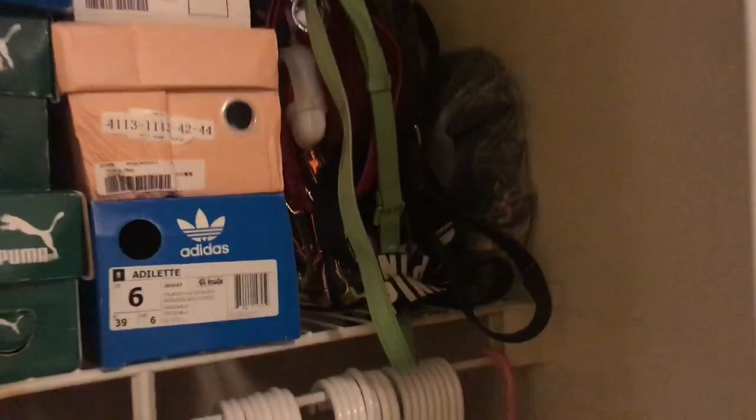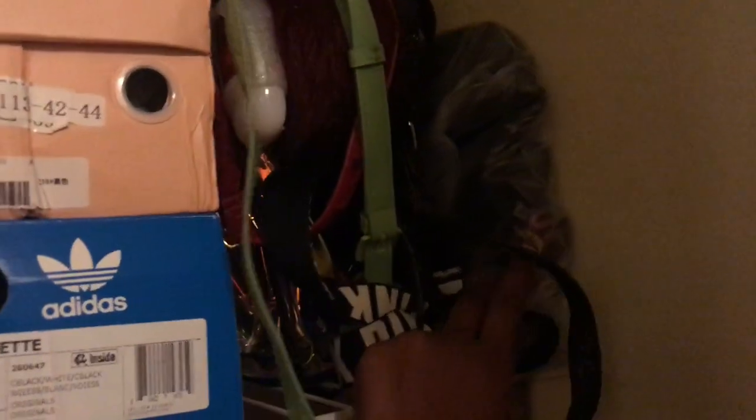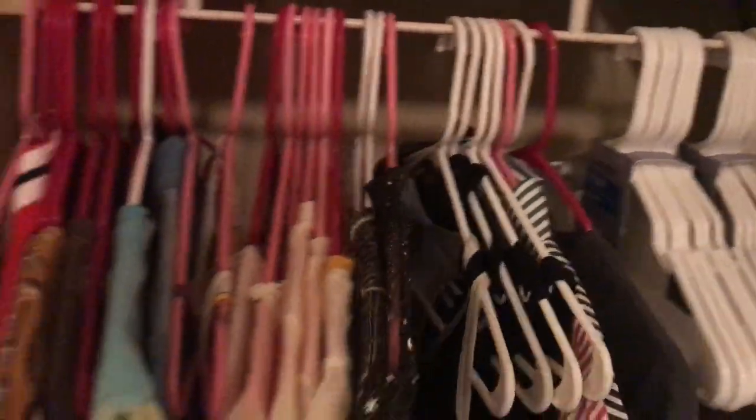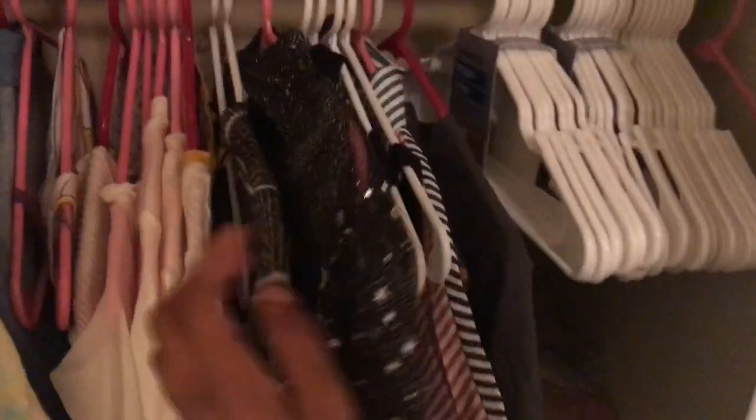I have bags and stuff over here. And I have this fire designer bag over here. I have to get a shirt for that. I can't really show y'all that yet. But I have a lot of clothes in here that's new that I haven't worn yet.